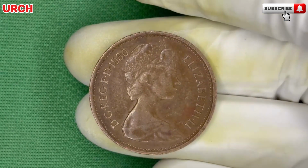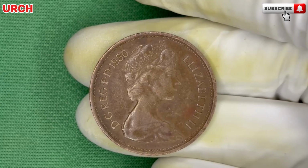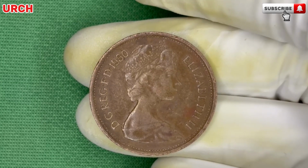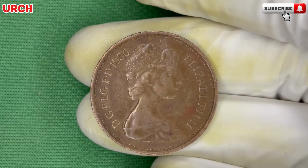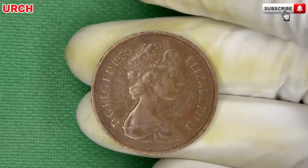When one of these preserved coins finds its way into an auction room, where eyes widen, paddles rise, and the atmosphere thickens with anticipation, it becomes a battlefield for elite collectors willing to part with fortunes.